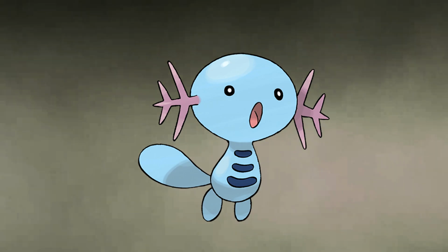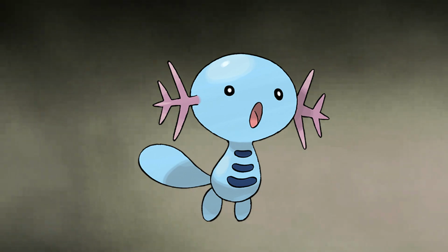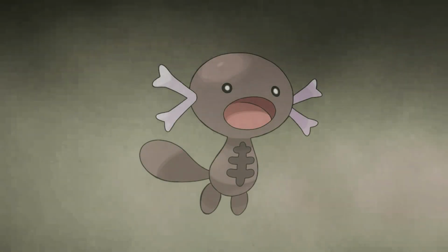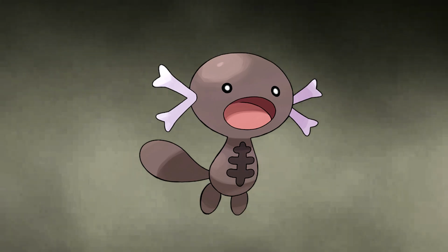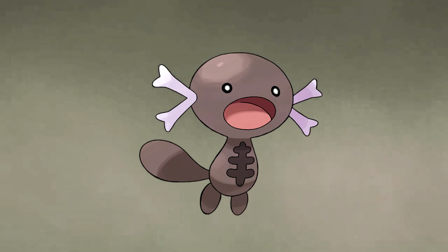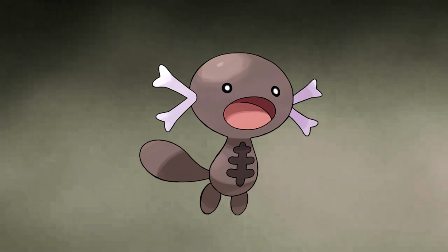Pokemon Diamond and Brilliant Diamond. It lives in cold water, half burying itself in mud at the bottom to sleep. Paldean Wooper. Pokemon Scarlet. After losing a territorial struggle, Wooper began living on land. The Pokemon changed over time, developing a poisonous film to protect its body.